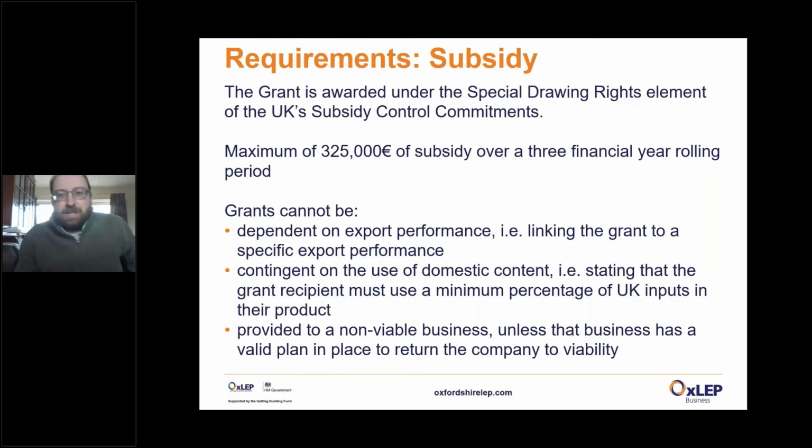This grant is a subsidy from the UK government, what would have been a state aid until 31st of December last year. And we're awarding the grant under the special drawing rights, the SDR, element of the UK subsidy control commitments. This is the element of UK subsidies that replaces the old de minimis scheme for new UK subsidies from the 1st of January 2021 onwards.